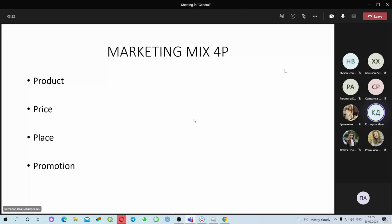Ladies and gentlemen, what is it? A marketing mix, it's a mix. Obviously, it is a set of tools which a company can use in order to create long-term relationships with its customers. Its mix includes four key tools: product, price, place, and promotion. Actually, we will discuss the classical model of market mix, and now there are more advanced models like 7P, for example, where we have physical evidence, processes, and people.